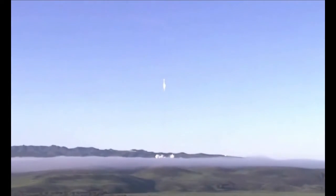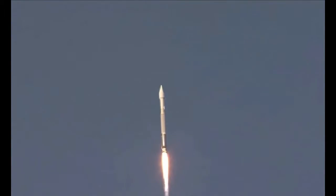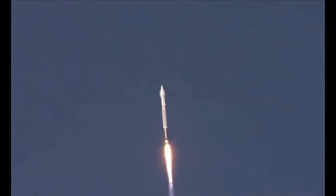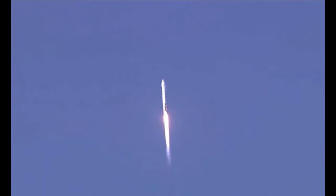Route control on the EU system. Injector pressures, pump speeds look good. Booster engine continues to operate well. The pitch program is complete, now flying the zero angle of attack phase of flight. Body rates look good. Bus and battery voltages are stable.